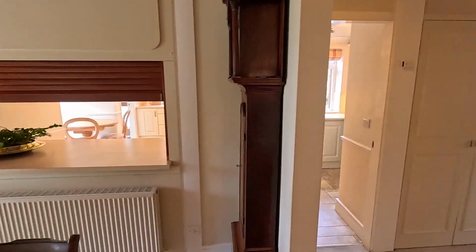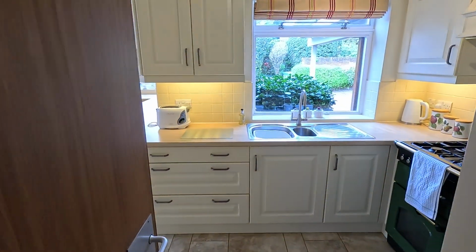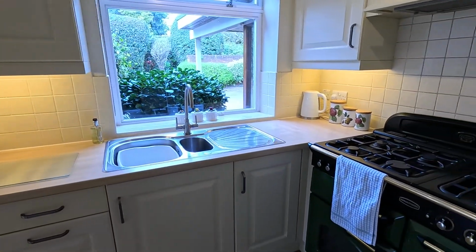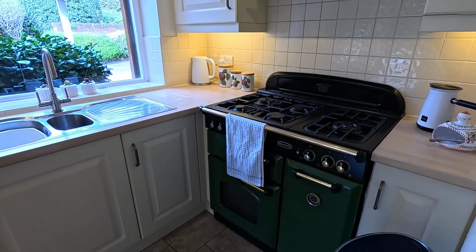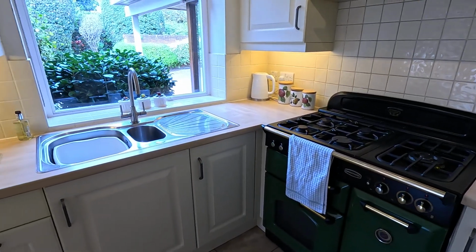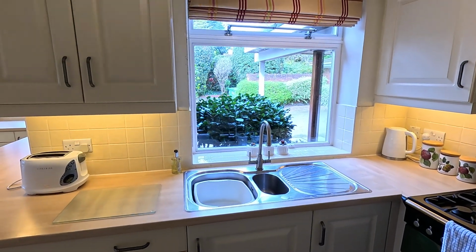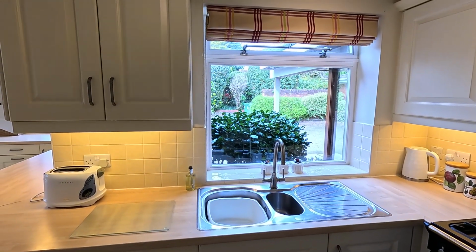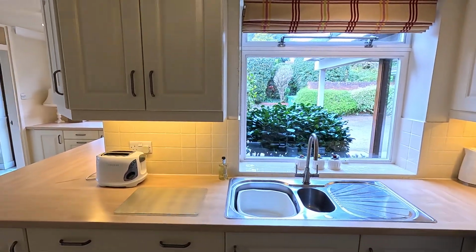Panning back through, we'll go into the breakfast kitchen, which is an irregular shape but a really good size. So in here we've got a Rangemaster 5-ring gas cooker with double oven and grill, 1 1/2 bowl stainless steel sink and drain unit with chrome monoblock tap, and of course a side facing window which actually looks out over the parking area and the start of the foregarden.